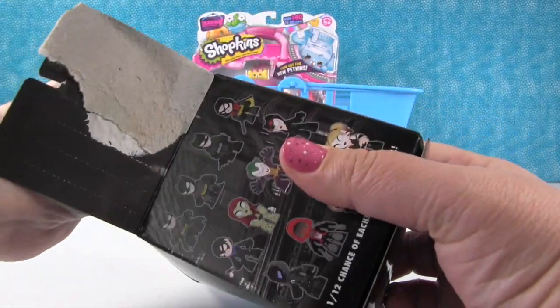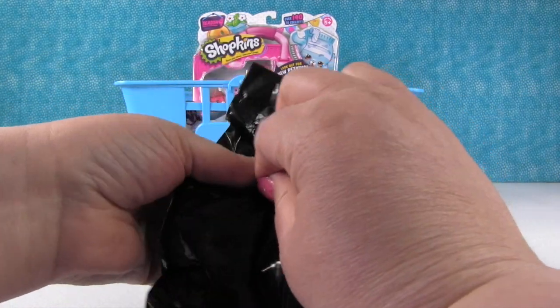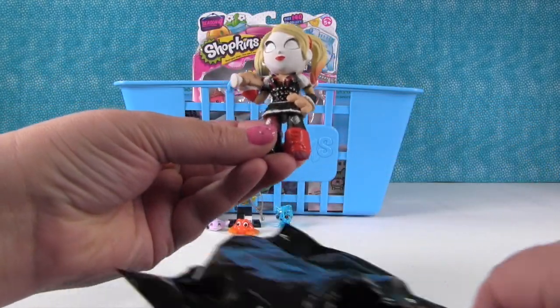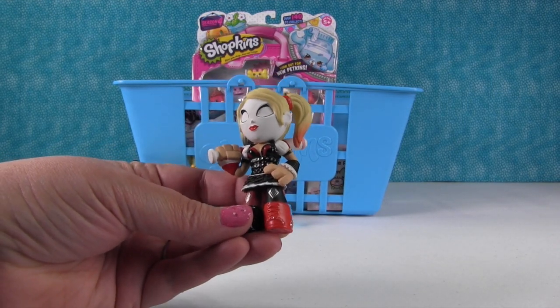Grumpy cat. Let's see if we have a Batman or somebody else. This one feels kind of small. I'm not thinking it's Batman. Let's see. It's not. Oh, awesome. She is so cool. Look at her. That's Harley.